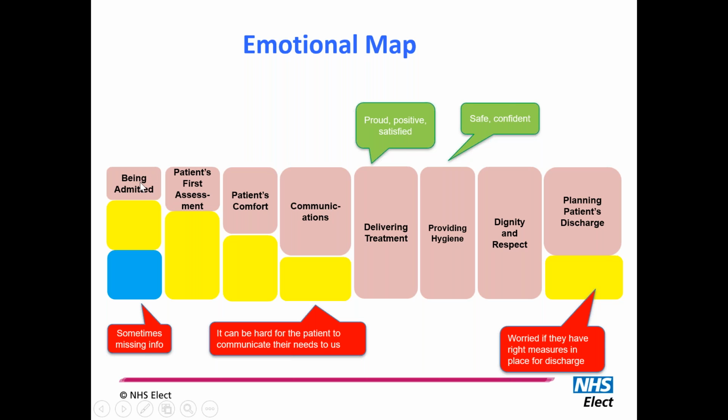But the pink is positive, the yellow is indifferent, and the blue is negative. This was a test we did, so you can see here some of the annotations. The emotions weren't pulled through onto this map, but you kind of get the idea of what it might look like.